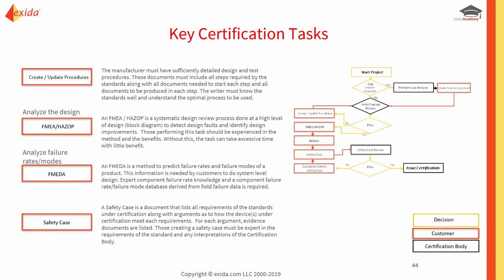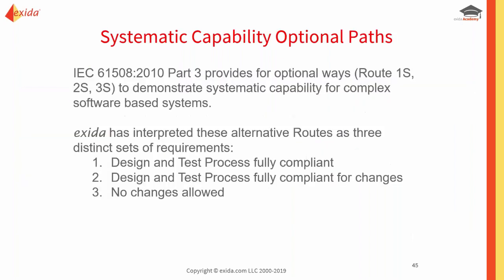So it's a very cumbersome task. It's a ton of work. But hey, look, if a manufacturer wants to do it, so be it. Let's do it. Or of course, we can do it as well for you. So let's talk about these different paths. And these different ways, whether it's route 1S, 2S, 3S, like I said, we're not going to worry about all the different routes. We're just going to talk about the different paths.